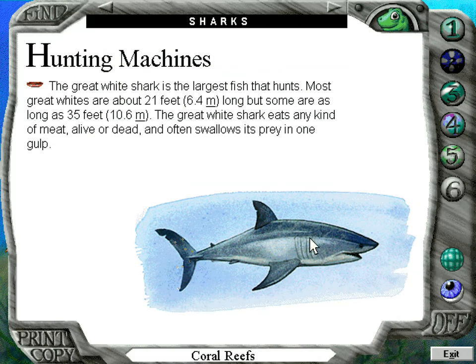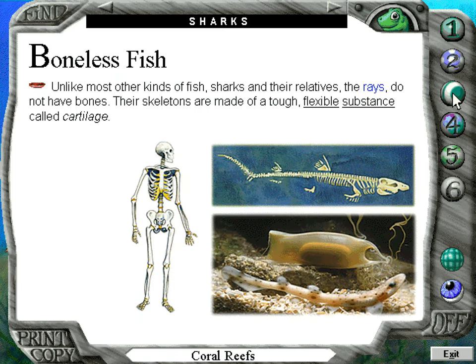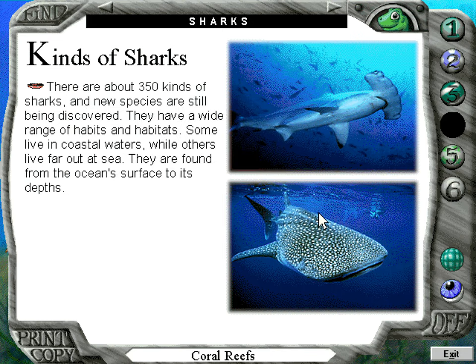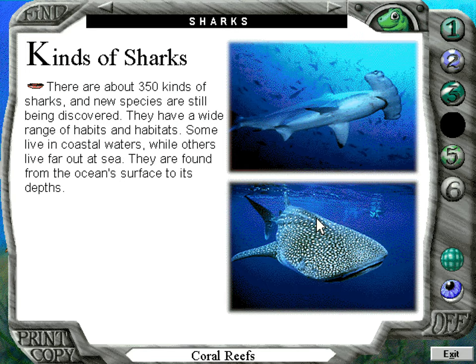This is where all the encyclopedia's information is. Sharks is just one of the more than 200 topics on the World of Nature disc. The text and images in Exploratron were written for kids like me, ages 6 to 10, so the sentences and paragraphs are short so they're easy to read and understand. And there's also narration, so even my little sister, Stephanie, who's just learning to read, can get it. Sometimes I like to listen to the narration, too.